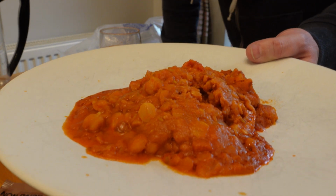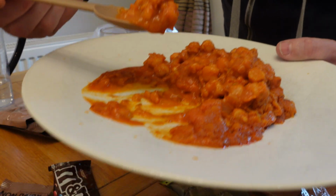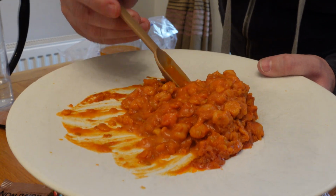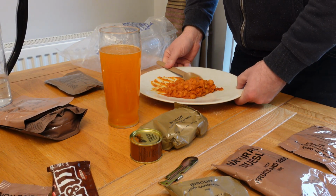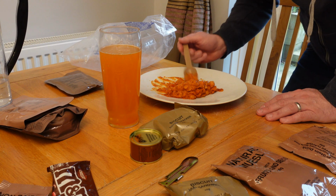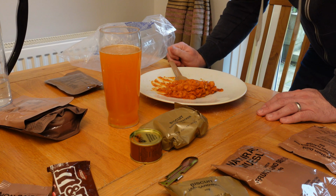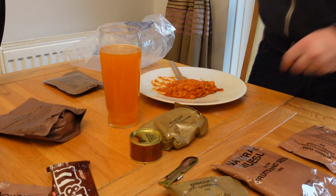So there you go, feast your eyes. Potato and chickpea curry, out the microwave. Cheated, I know, let's give it a go. It's alright. Chickpeas could be doing with a bit softer. The chickpeas are a little bit crunchy, almost like if you've ever had a dehydrated meal and you haven't quite hydrated it properly enough. This is okay. This is okay. I think one would be a little bit disappointed with it, but it's alright.